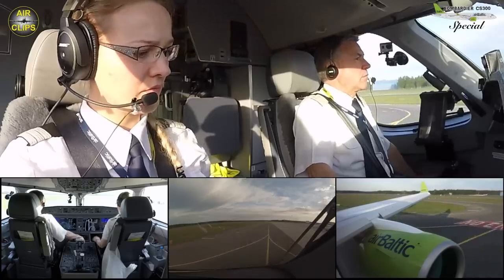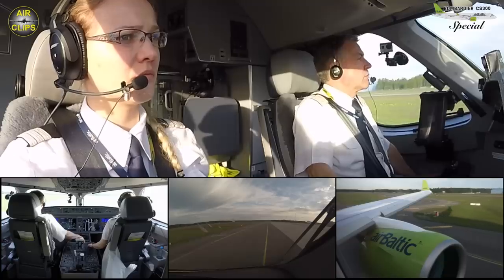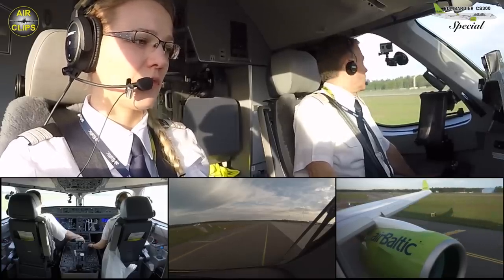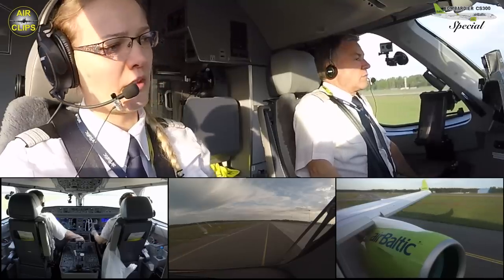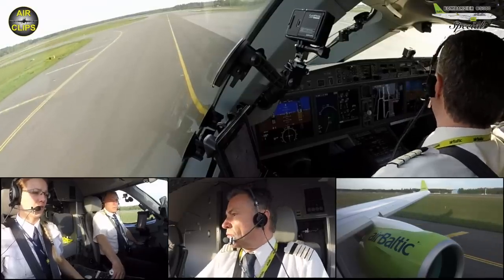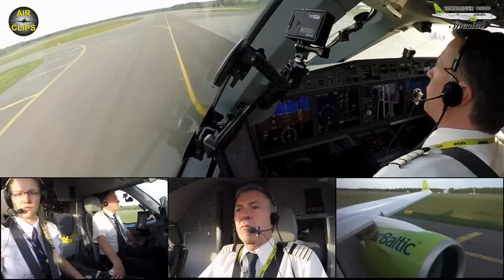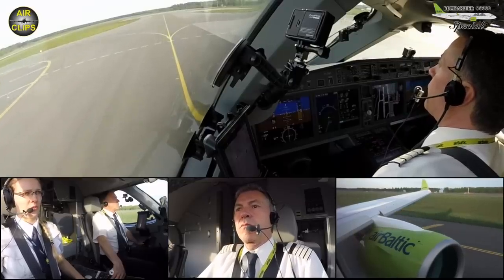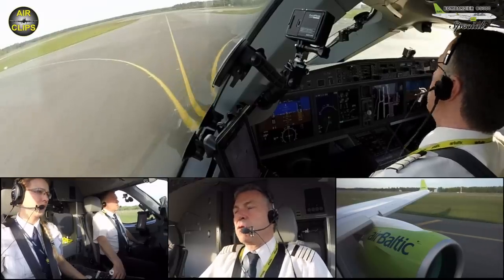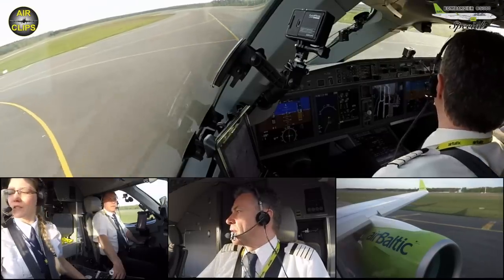Air Baltic 747, expect to depart after two arrivals. And ready tower 118.1. 118.1, Air Baltic 7747, that's copied. Tower, Air Baltic 7747, at Echo, and we are ready. Air Baltic 7747, hold at Echo, inbound traffic 3 miles. Hold at Echo, Air Baltic 7747. We have to hold at Echo, that's copied. Copy, just wait. Left side free. And right is free.